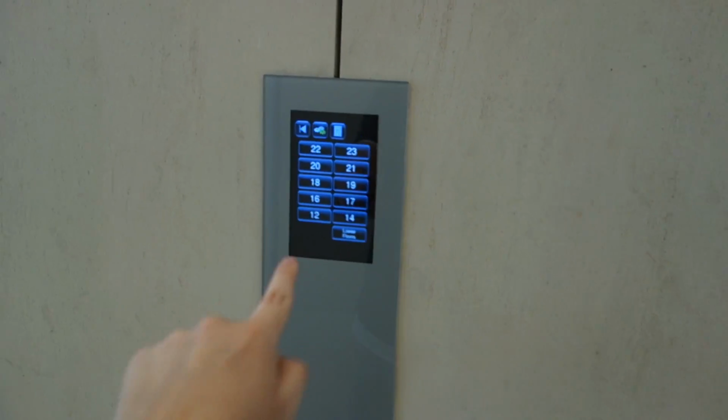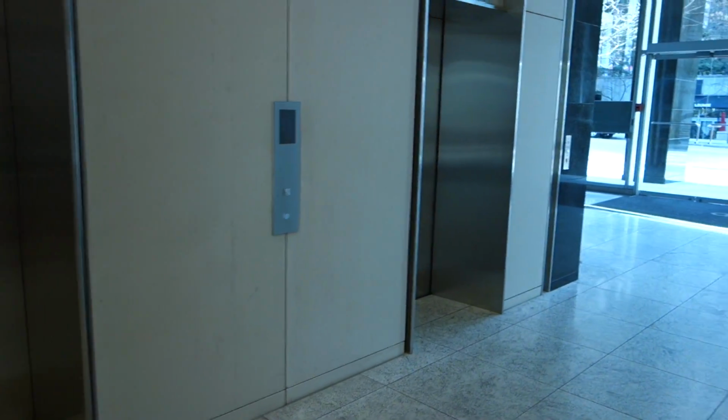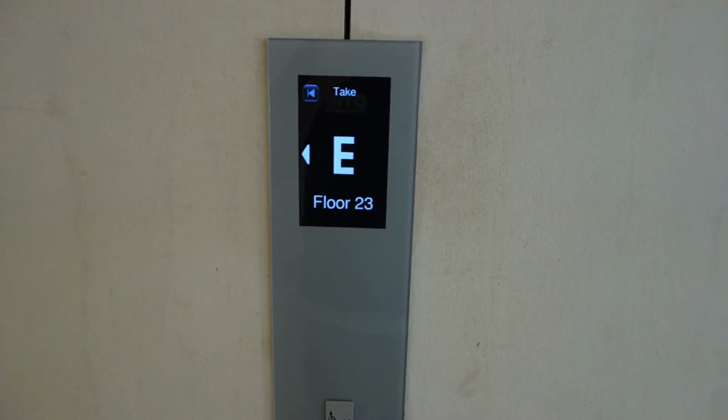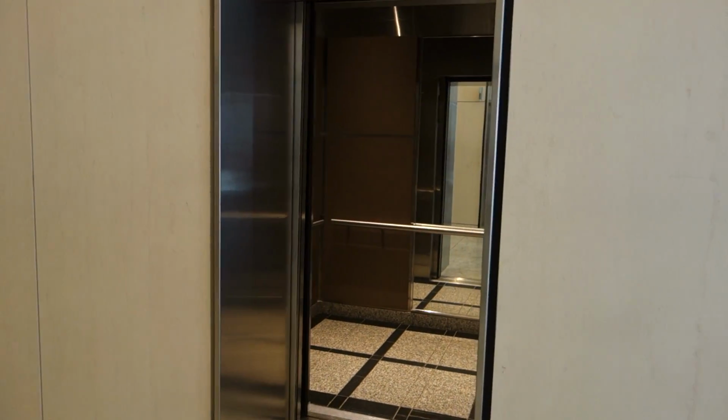All right. Bouncy. Oh, and you can look at the shaft. That one's getting modernized over there. Okay. Elevator E. I think that's the one getting modded right now. E. Okay. Hello. All right. Shut the doors. And off we go.